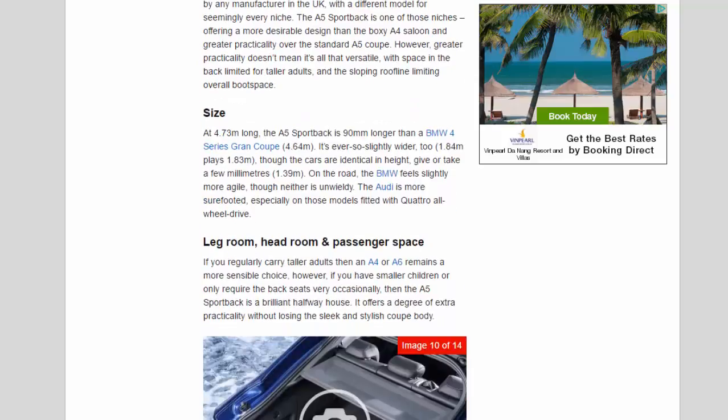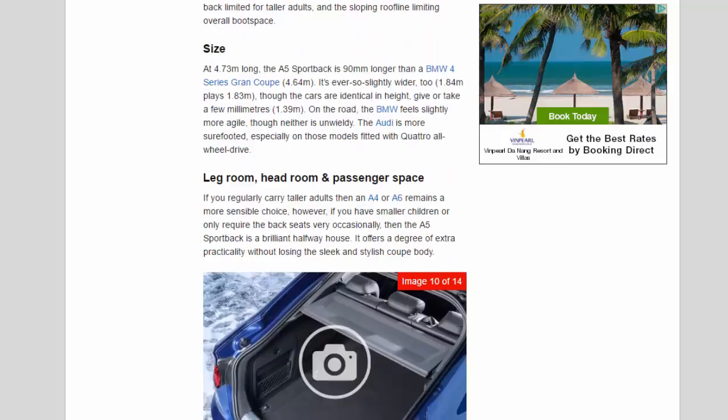Size. At 4.73 m long, the A5 Sportback is 90 mm longer than a BMW 4 Series Grand Coupe, at 4.64 m. It's ever so slightly wider, too, 1.84 m plays 1.83 m, though the cars are identical in height, give or take a few millimeters, 1.39 m. On the road, the BMW feels slightly more agile, though neither is unwieldy. The Audi is more sure-footed, especially on those models fitted with quattro all-wheel drive.